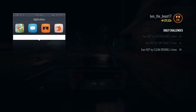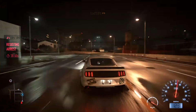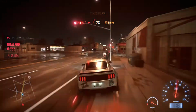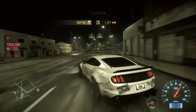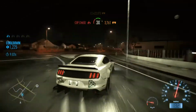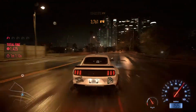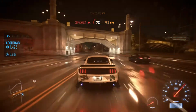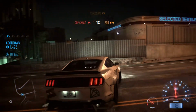I'm gonna go adjust that stance real quick, man. Oh, gotta run away from the cops. Woo! The Stang still got it. Man, cop, get off me, man. For fuck's sake. Is he still following me? Dang. Get off my tail. I'm doing about 175. Oh my. I just want to go to my garage, man. Please.